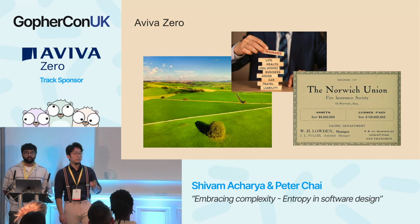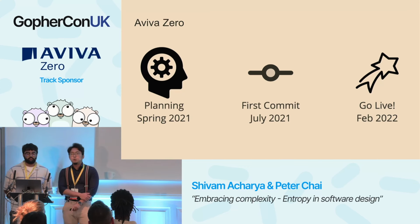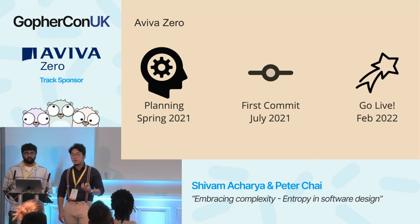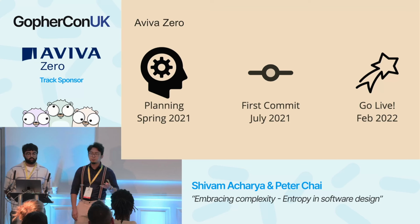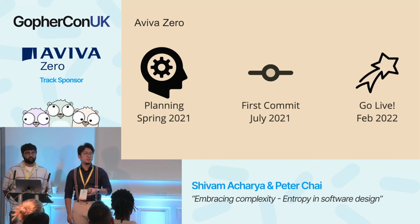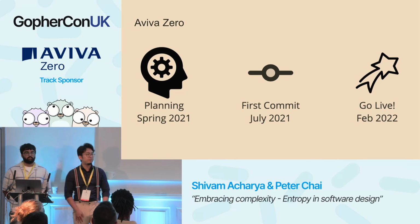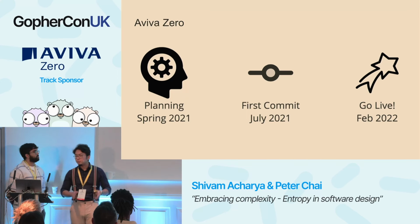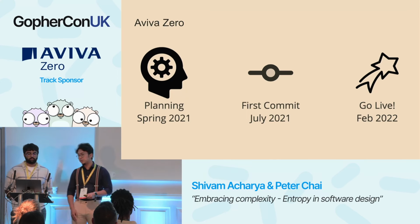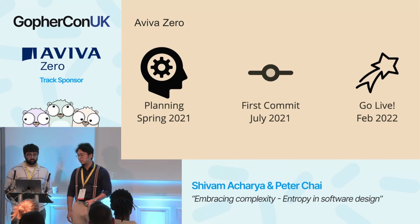So with that in mind, essentially Aviva wanted a new challenger to the motor insurance fray, and that is how the concept for Zero was born. We started the planning of Zero in the spring of 2021. In July that same summer, the first line of code was cut and the first commit was pushed. Within about 7 months of really busy coding, we went live in February of 2022. That's actually a really quick turnaround time. Since then, we've gone from strength to strength and delivered many new features. These days, we're well over 500,000 customers, and we're approaching 1 million in sales.